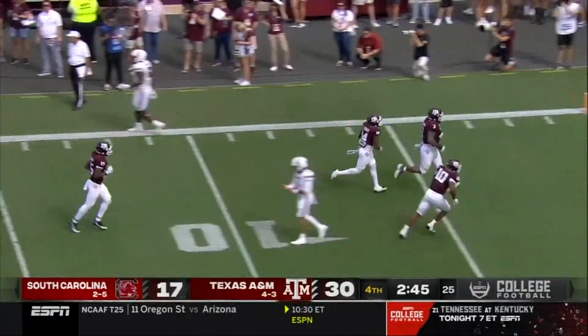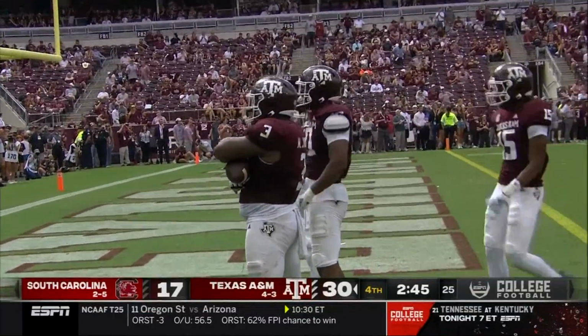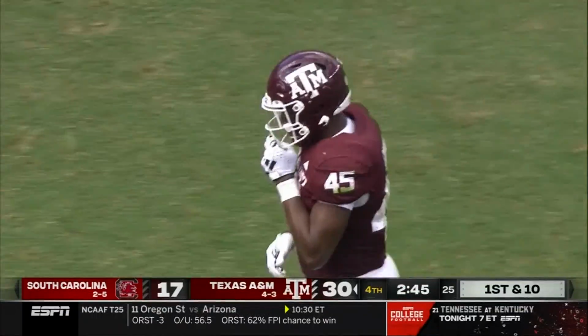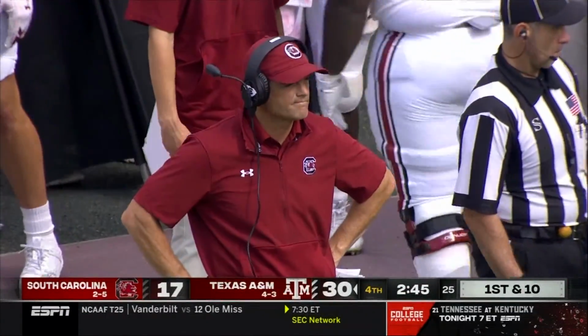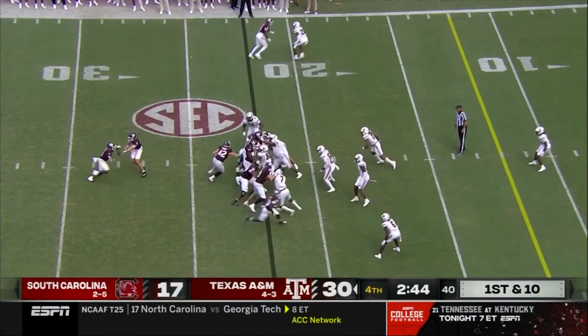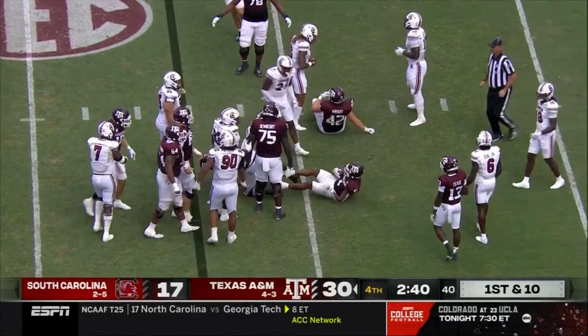Big hit by Edgerrin Cooper jarred the ball loose. First down, Texas A&M. And they deserve to puff out their chests a little bit the way that they played here this afternoon. Advantage of this season in a way that's going to pay off for him big time down the road. Yeah, literally, right? It's a bag.